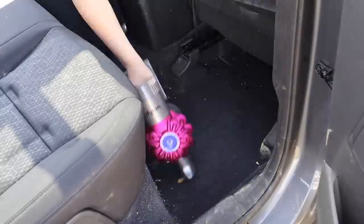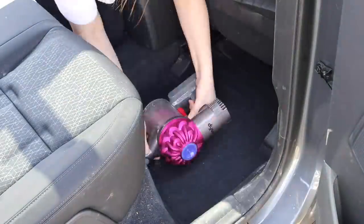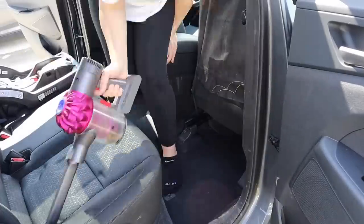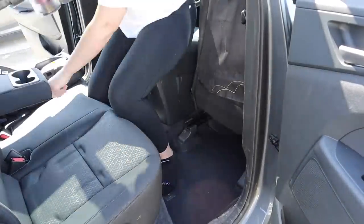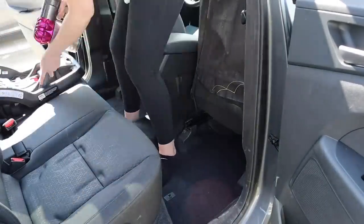So usually when I'm vacuuming out my car, I do take it to the car wash and use their vacuums there, because they're just so much better and they do a way better job. But today, for the sake of this video, I'm just using my Dyson vacuum. It does a good job, it just doesn't do as great of a job as those powerful vacuums at the car wash.